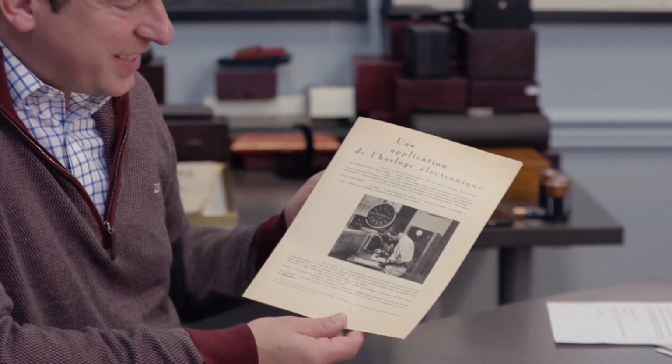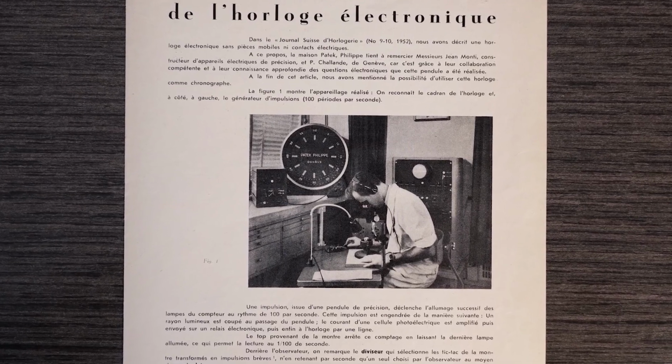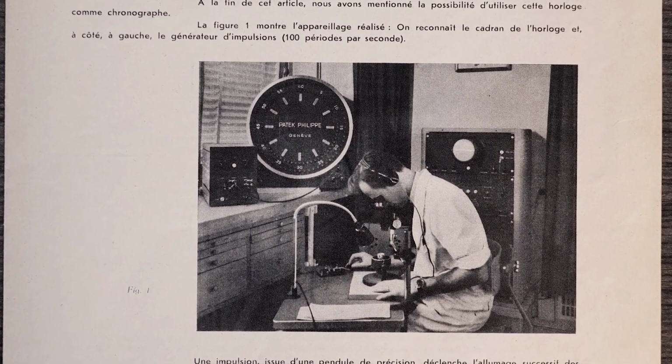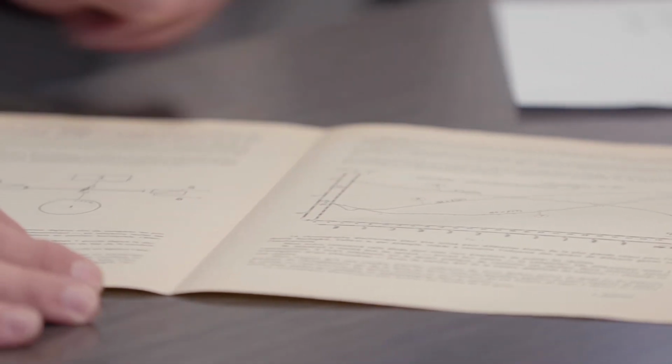And in fact, by 1950, Patek Philippe was able to make a clock which was fully made without moving parts and electronically be used as a timekeeper. And that's pictured here in this brochure from 1950. You can see the gentleman working on the timekeeping. This article is from the Journal of Horology, and you could just see how groundbreaking this technology was for the time. Because for the first time in history, mechanical parts weren't used in order to tell time. So this was a very groundbreaking part of Patek Philippe's history.